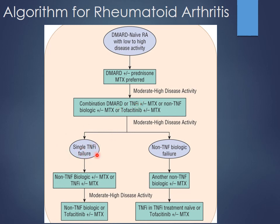And then say for instance they fail a TNF alpha inhibitor. This is where you can utilize a different TNF alpha inhibitor. So if Enbrel didn't work for them, maybe try Humira, see if that works. Otherwise, you consider using a non-TNF biologic, something like rituximab or Orencia. And then you also consider tofacitinib. Again, that's the newest drug in the bunch, so we don't have as much evidence or experience with its use. So they're limiting it to later in the progression, because there could be things we just don't know about the drug until we use it in a lot of patients. That kind of makes sense.